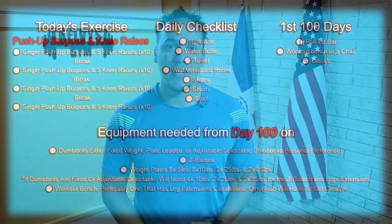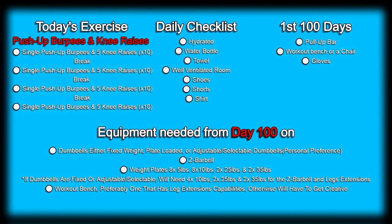Today's day 59 of this 300 days fitness challenge. Today's exercise is right on the screen along with a list of everything we're gonna need today and every single day of this challenge. Also a list of everything we're gonna need for the first 100 days. And also a list of some of the items we're gonna start using after day 100.